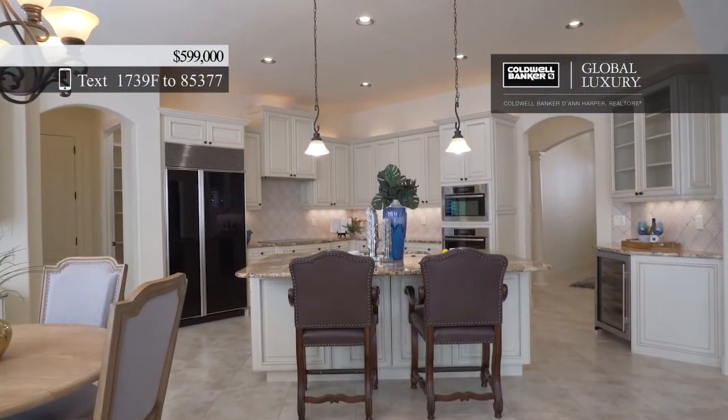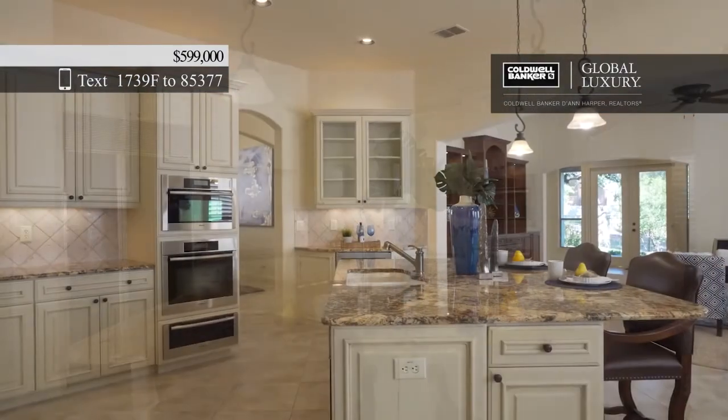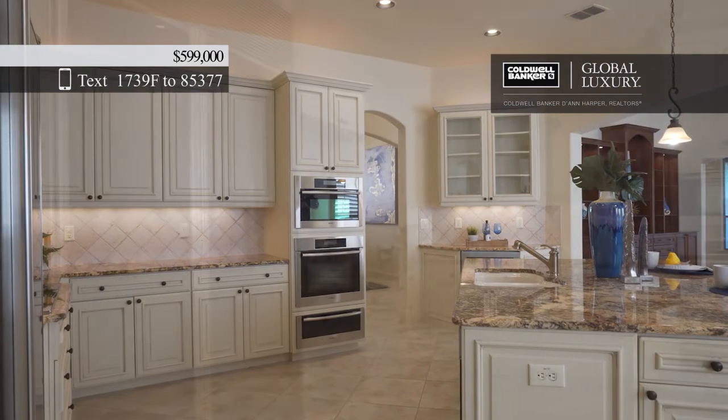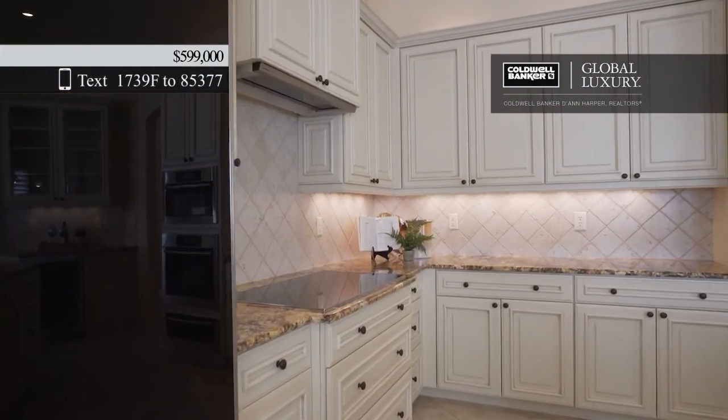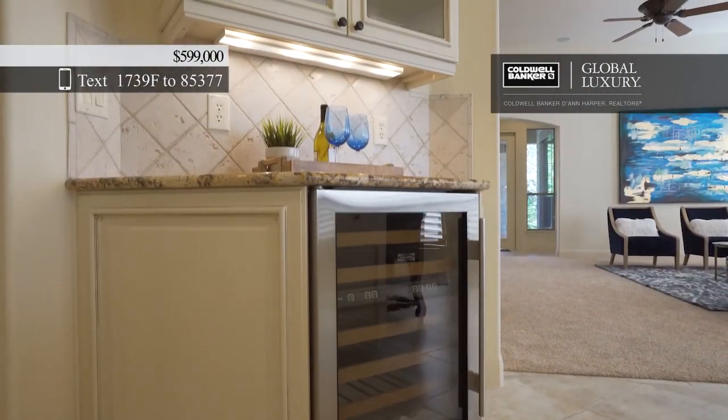Enjoy the spacious master and ensuite. New top-of-the-line HVAC with dehumidifier in 2019. Large covered patio overlooks landscaping and tranquil water feature. Schedule a time to tour your new home today by calling Libby Ross.